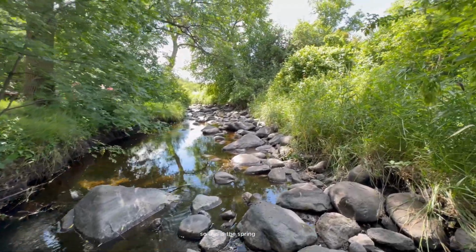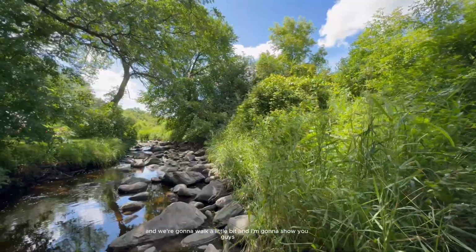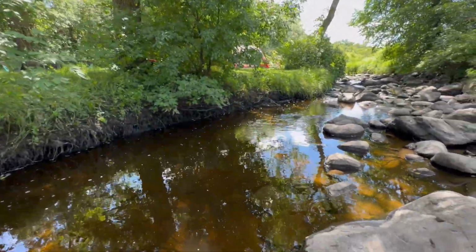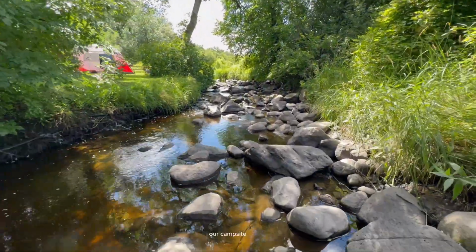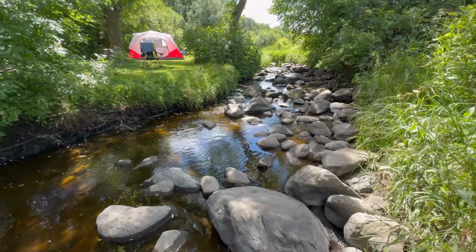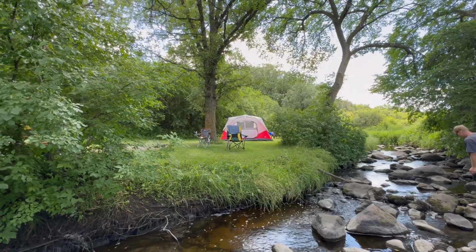So this is the spring, and we're gonna walk a little bit, and I'm gonna show you guys. Oh, there's little fish. I'm gonna show you guys our tent, our campsite. That's our campsite over there. Hey, doggies.